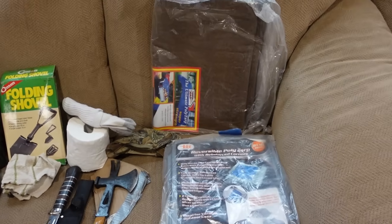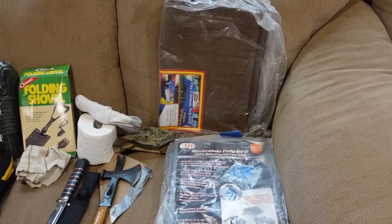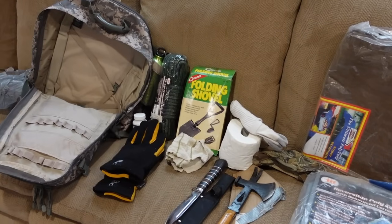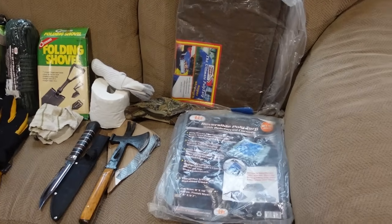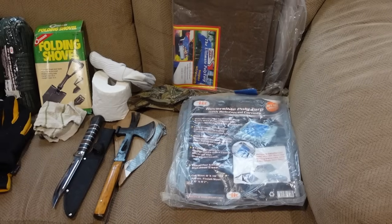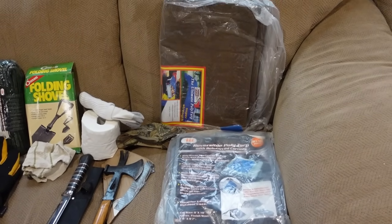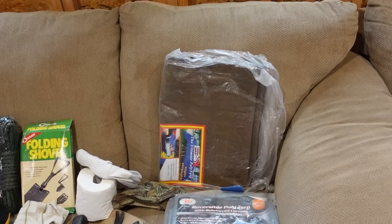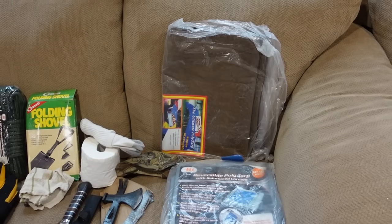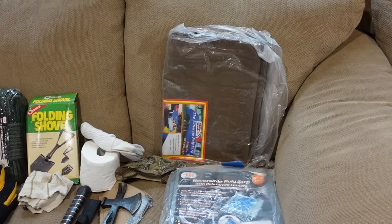And I've got 2 tarps. The reason I have 2 tarps is one tarp, I can take some rope, tie it between 2 trees, and make myself a little tent. And if it's wet, if it's cold, I don't want to be laying on wet ground. I want a second tarp to lay on top of, and it's long enough that I could wrap myself up in it like a cocoon and keep myself a little warmer if I had to.